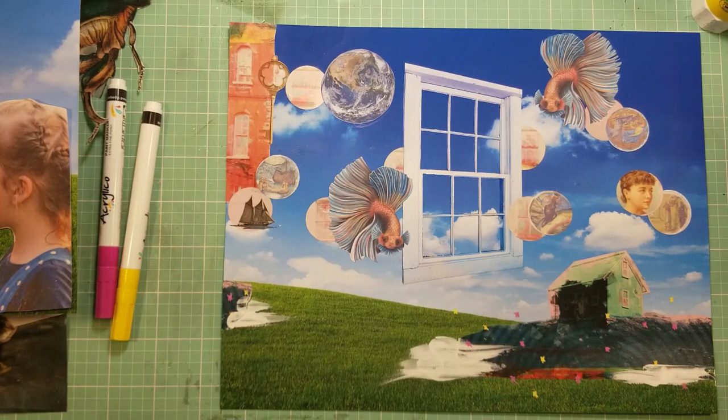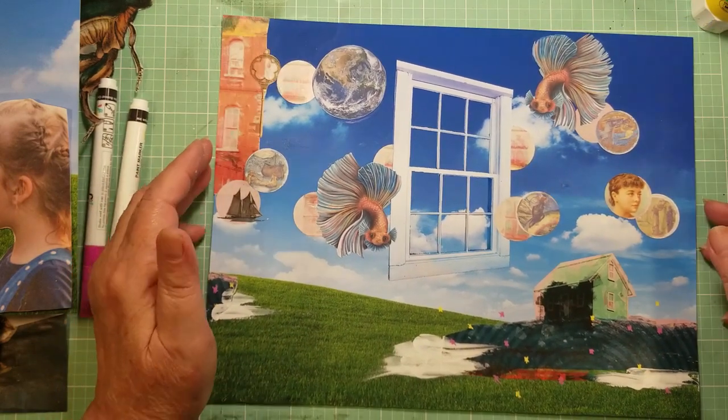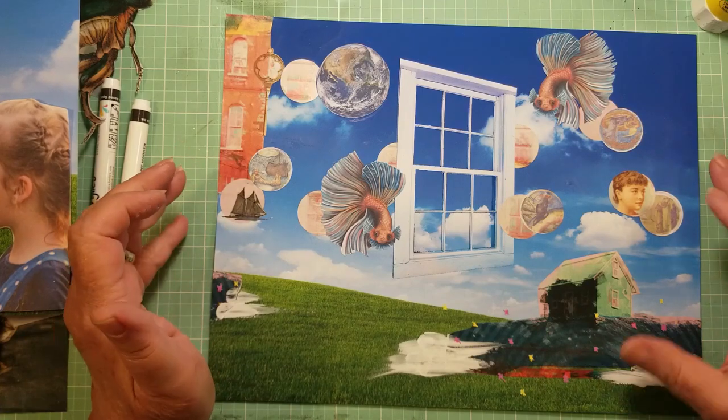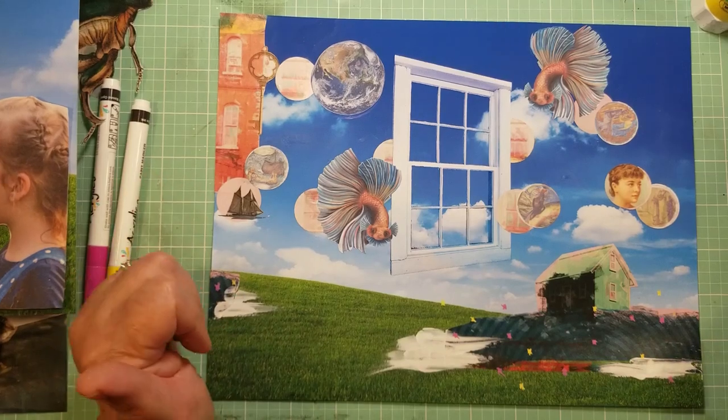So, that's my kind of magical, mystical collage for today. All of these things, they are all around us, at least in this dream.